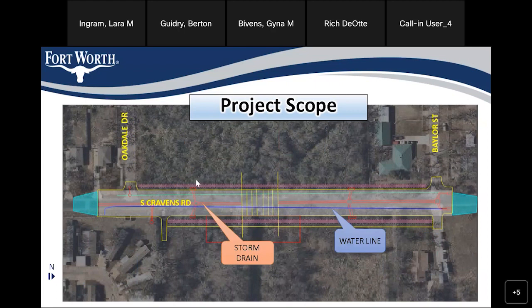Along the street and the curb, we're going to have curb inlets, shown here in red. Those are going to connect to an underground storm drain system on both sides, and that's going to connect to the culvert. Also, we will be replacing the water line here with a new water line.